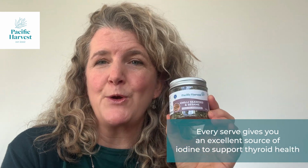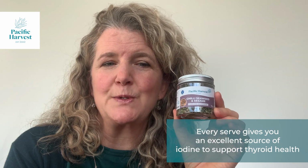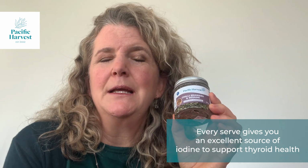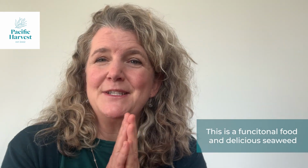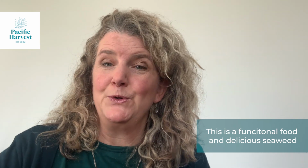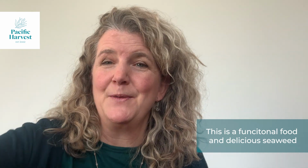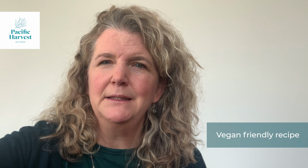Every single serve of this product gives you an excellent source of iodine. So iodine is fantastic for supporting your thyroid, which really runs digestion, sleep, hormones. It's a functional food as well as a delicious seaweed.